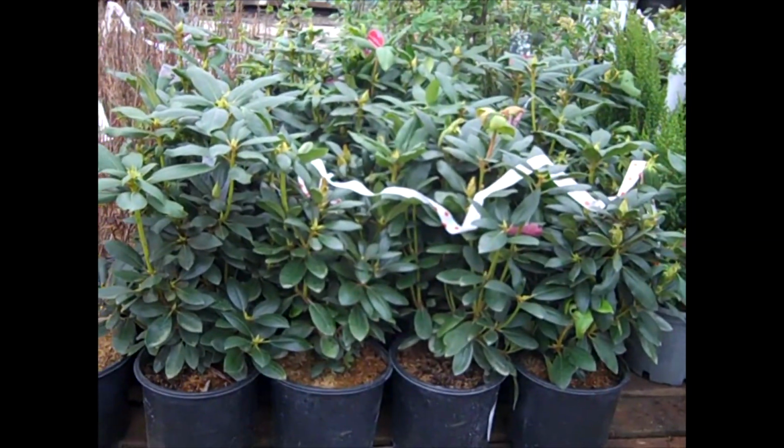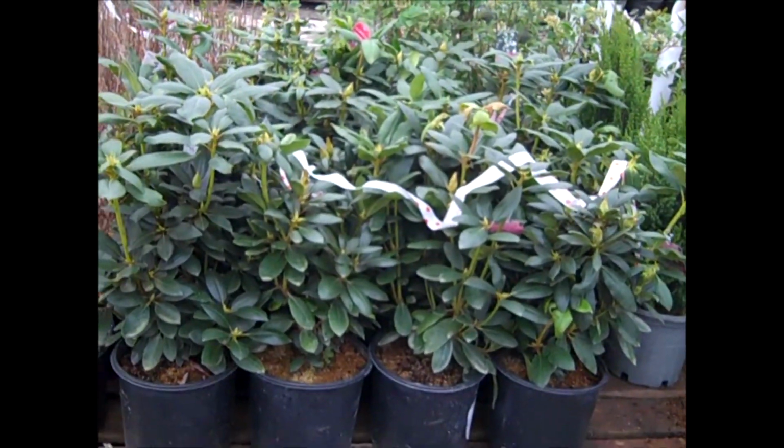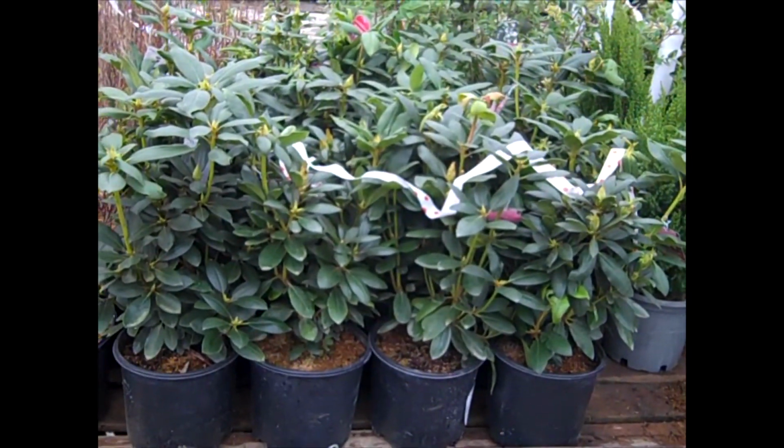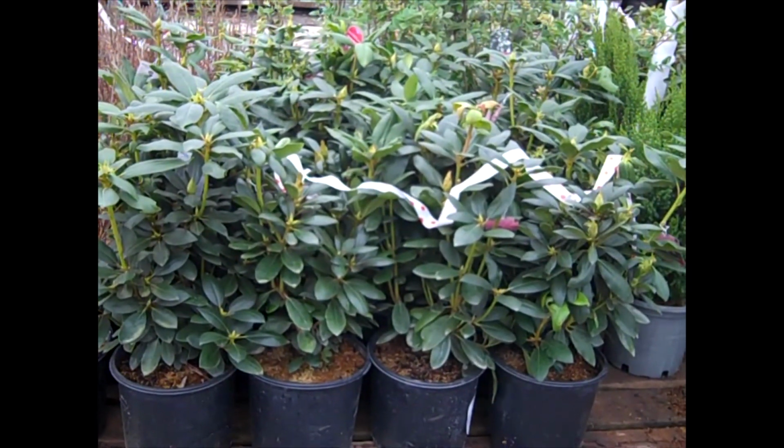Well, here we're looking at rhododendrons, and you know, we've got probably a couple weeks on those. Those are typically end of April, but I definitely get them in. They're budded up, looking great, and they'll start to show color very soon.